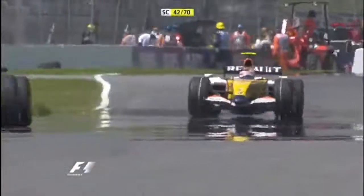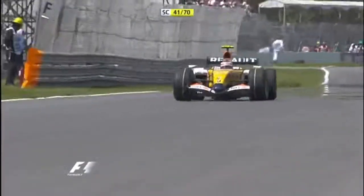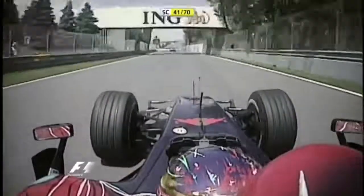Message there for Heikki Kovalainen. Keep the tyre pressures up whilst they're going slowly behind the safety car. Obviously, as things cool down, the temperatures drop.